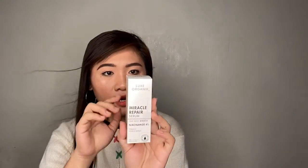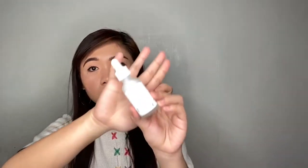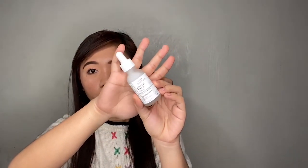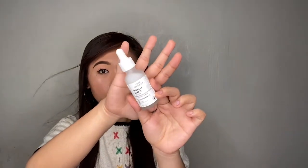Next item naman from the Niacinamide line is their Miracle Repair Serum. So, ito yung binili ko. It's their Miracle Repair Serum 1 Drop Miracle. Hindi ba parang redundant? Anyways. Ay, nice. Yung itsura niya parang The Ordinary. Hoy! Ang bango. I love it. Ito namang serum na to guys is 30 ml, and I got this for 499 pesos. So, ayan. Excited na ako.